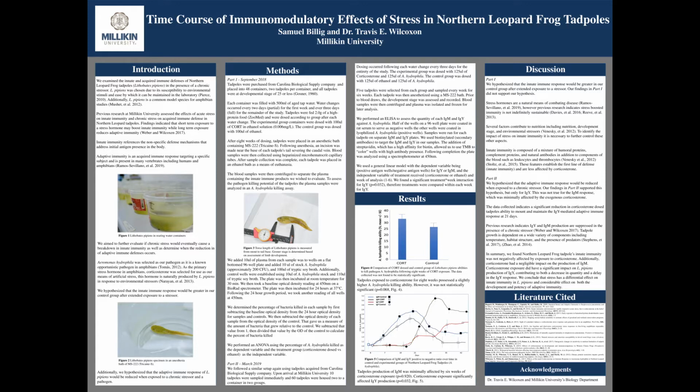So in analysis of the results from our assay from the fall of 2018, we found that there was a slight increase in the pathogen killing ability of our experimental group of tadpoles. So those tadpoles that were dosed with the corticosterone, or the artificial stressor, had a slightly increased ability to fight the presence of a pathogen compared to those that had no exposure to an additional stressor.